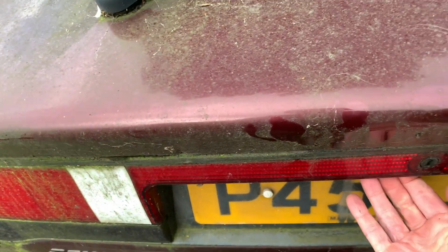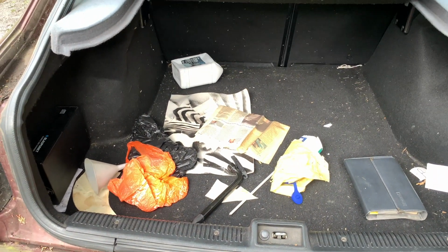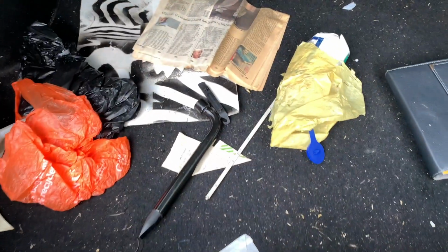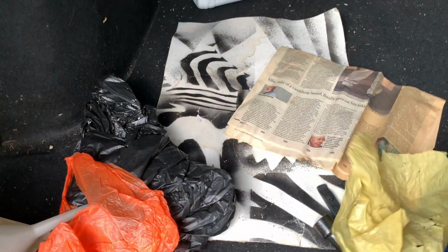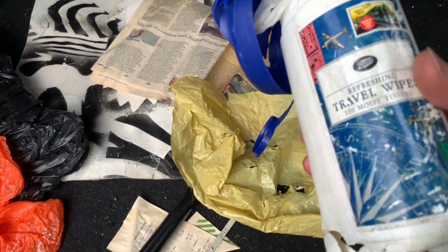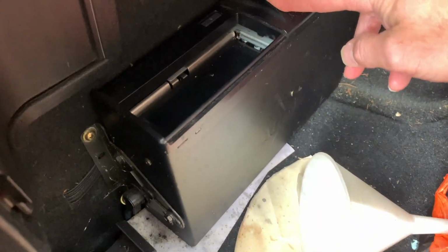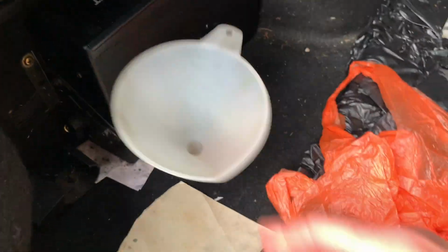Should we try and get in the boot? See what untold riches are in the boot. It opens, which is... Yeah, it opens. Okay, so we have... Should I be worried? There's coolant over there. And travel wipes. Less worried about travel wipes. A Blaupunkt CD player, which obviously we won't be able to find out what CDs are in there because the battery's not connected. I'm not sure what that is. That's a funnel. Sainsbury's bag, black bag.